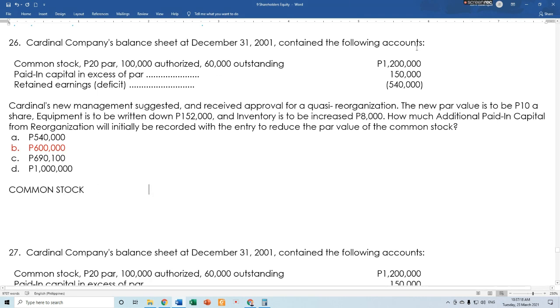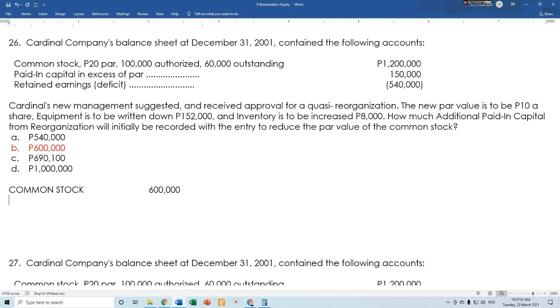That's going to be 10 na lang daw yung new par value. So, from dating 20, no? So, basically, pwedeng hatiin mo na lang to ng 600,000 din yung lalabas. Or kung ayaw mong maniwala, kunin mo yung 60,000, multiply mo ng 10. Okay? Yan din lang yan. Tapos, is this going to be part of share premium na? Or APIC?